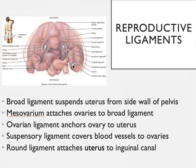There are quite a few reproductive ligaments holding things in place. So for example, there is a round ligament to the uterus. There's going to be an ovarian ligament keeping the ovaries in place. So that's right here. There are other suspensory ligaments that are going to cover blood vessels. There's a very broad ligament. Let me see if I see that. Yeah, right here. It's sort of behind the uterus. It's a broad kind of banded ligament. So all of this is making sure that even after one childbirth, these organs can all go back into the correct place for, I should say, multiple pregnancies.